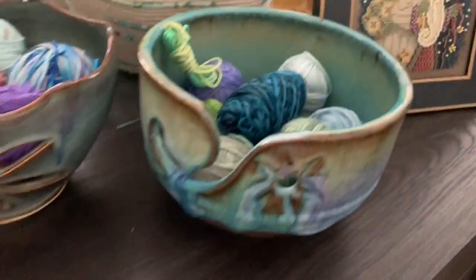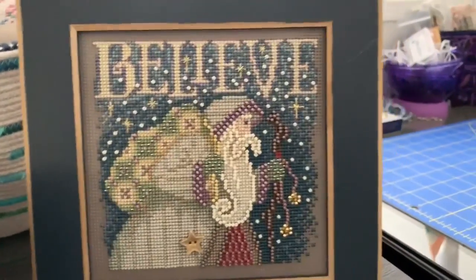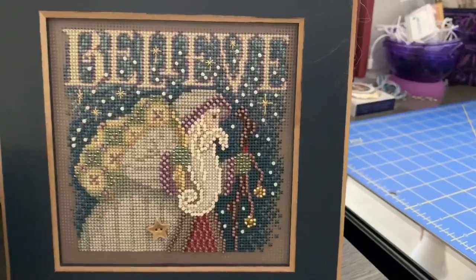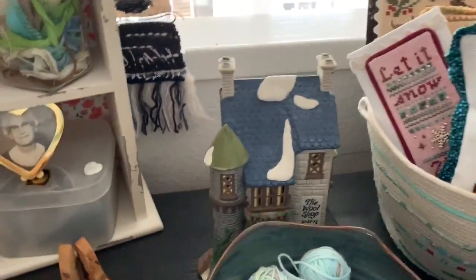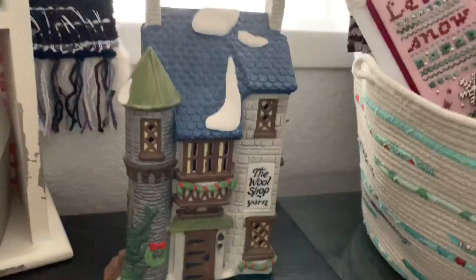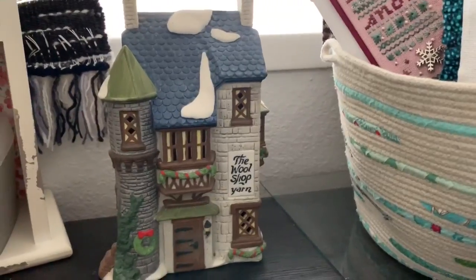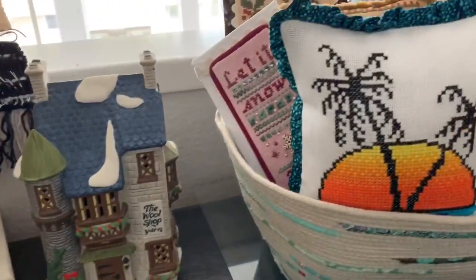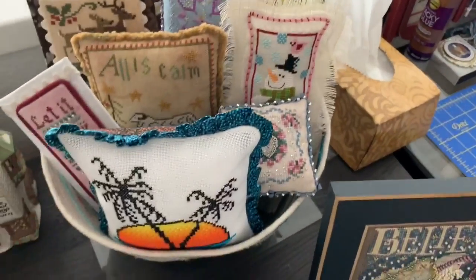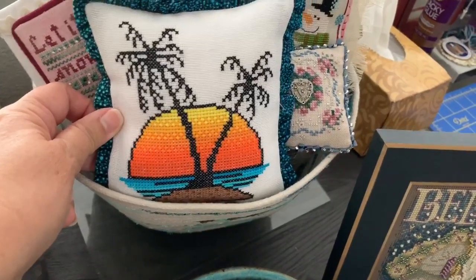A couple yarn bowls foiled with little remnants. You might remember my Mill Hill Santa that I did last year. I used to have a whole collection of the Dickens houses. This is the only one I kept, the wool shop, because wool. And then here's my basket of all the little smalls that I've done so far, as well as the one that Lynette made for me.